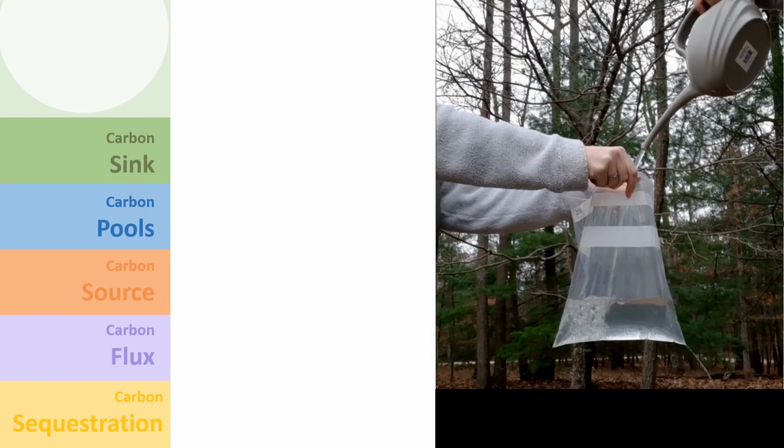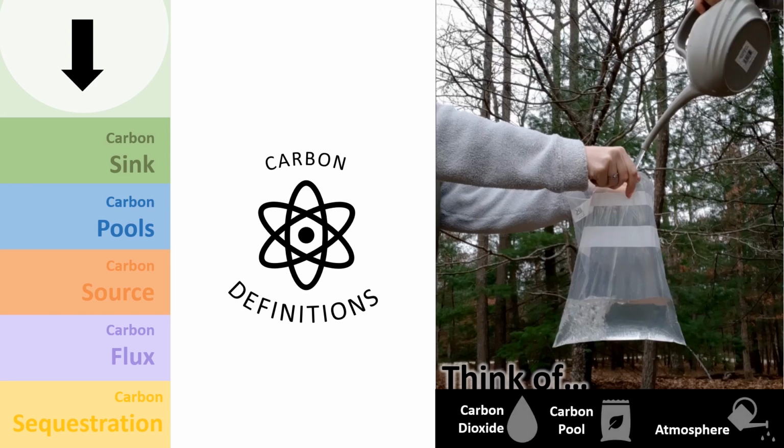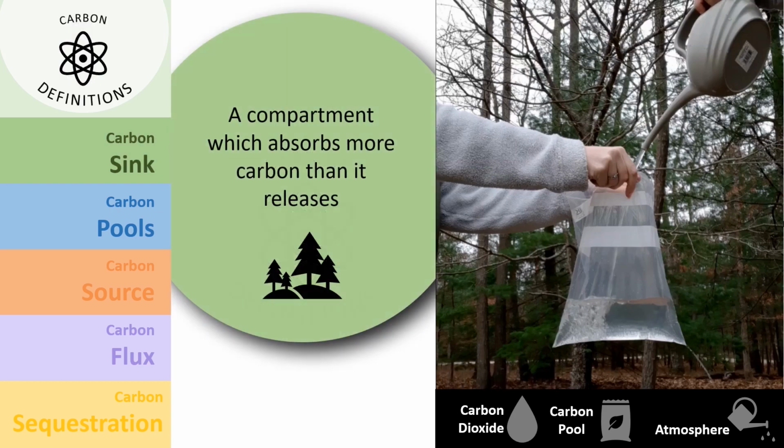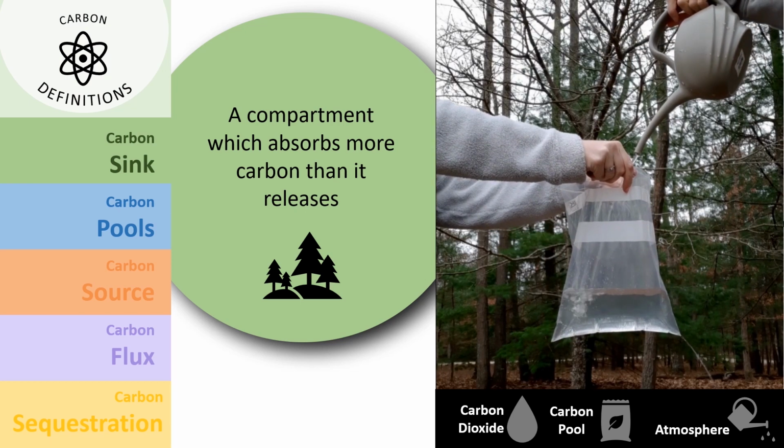So now that we have a base understanding of what carbon and carbon dioxide are, let's go through some definitions. As a helpful analogy, we'll pretend that water is carbon dioxide, Ziploc bags are carbon pools, and the watering can is the atmosphere. A carbon sink is a compartment within the Earth system that takes carbon dioxide from the atmosphere and stores it for a specified period of time. Carbon sinks can both absorb and release carbon dioxide, but they absorb way more carbon than they release. If we think of carbon dioxide as water, we can think of a carbon sink as a Ziploc bag with a small hole in it. If you continue to pour water from the watering can into the bag faster than it's leaking out, the bag will always have water stored in it.